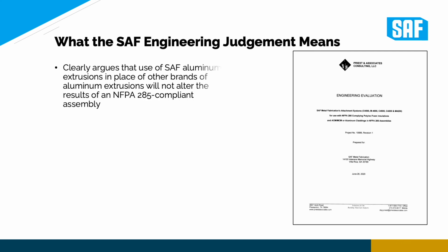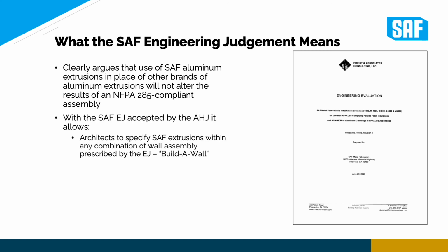SAF's EJ clearly makes the case that SAF extrusions in place of other brands of extrusions will not alter the results of NFPA 285 tested and compliant assemblies where these other brands were used. In short, this document arms SAF with an NFPA 285 engineering judgment for the use of SAF extrusions in a myriad of combinations of wall assemblies utilizing ACM, MCM, or all aluminum panels, a kind of a la carte or build-a-wall approach.